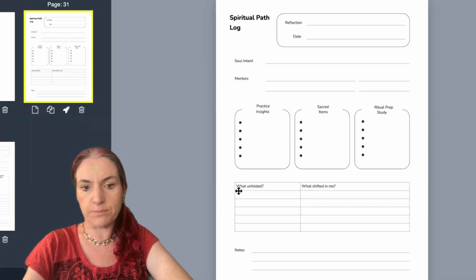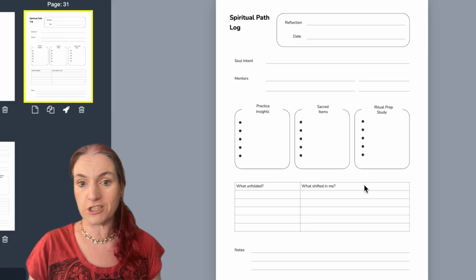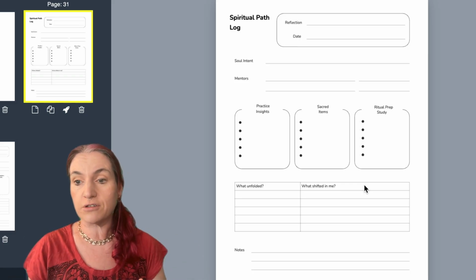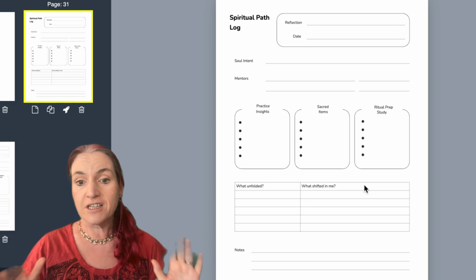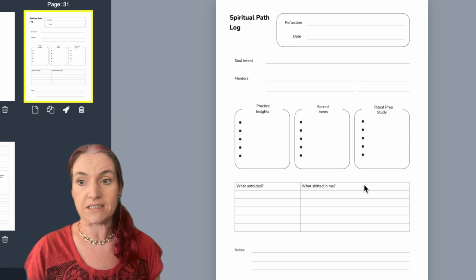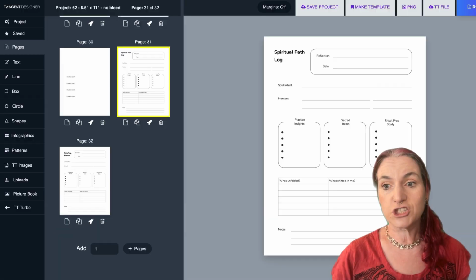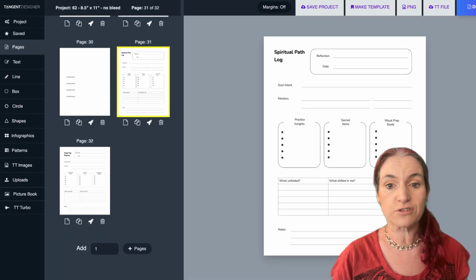And in the spiritual path, it's changed to what unfolded and what shifted in me. So this has taken a school trip worksheet and completely converted it into a page that you could use in a spiritual planner or a new age journal. So you can take any of our templates or any of your own templates, and now you can convert them to any other niche just by using the Promptify tool and the form-powered design to do this.